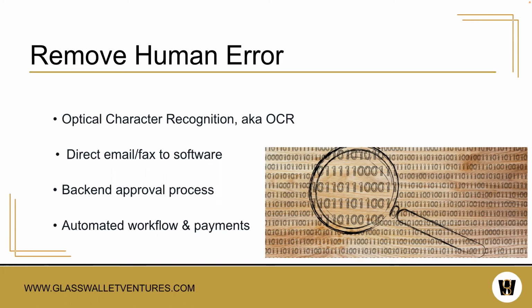The direct email, the fax, I no longer have to worry about, did a vendor send me an invoice and I didn't port it over? No, they send it directly to that internal email that goes straight into the software. The software then immediately reads it, sends you an email and says, hey, guess what? So-and-so sent us an invoice. We already read it. Here's what it is. You need to log in and approve it. So you don't have to do anything. If they want to get paid, they send it to you.